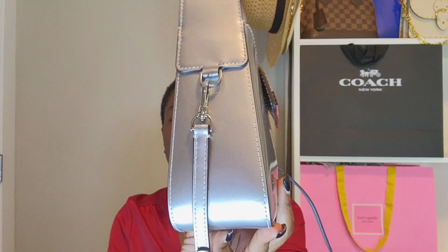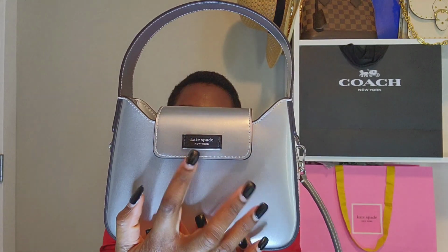So no feet at the bottom. This is what the side looks like. It does come with silver hardware, and I don't mind that at all because I don't have that many bags that come with silver hardware. I will say that I love the new nameplate or logo that Kate Spade is doing.